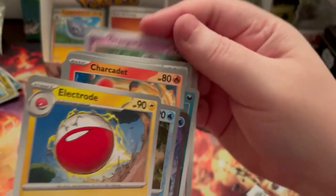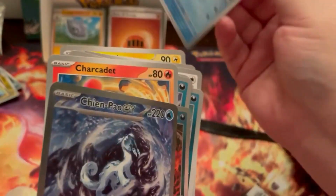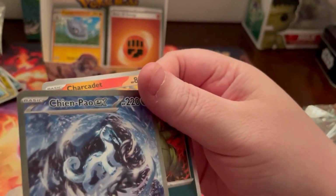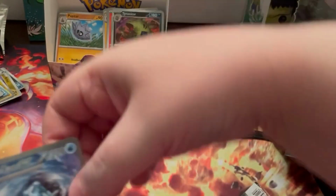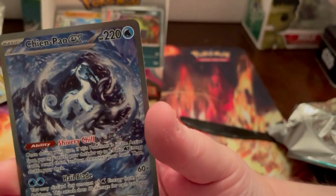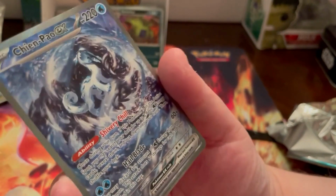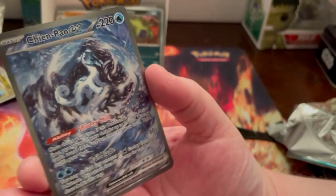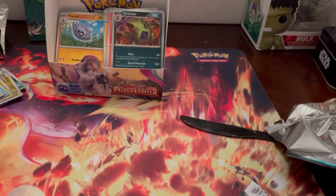Orangaroo. Electrode. Arctabax. Oh, look at this. Ooh, that's pretty fancy. Chien-pao. Chien-pao chicken. And Tyranitar. But look at this Chien-pao. Chien-pao chicken is a pretty good card. He's like shiny, like light rock. He's got the special shiny color. Stars down there. I think that means it's one of the variations. Cool. That guy looks pretty cool. I like that guy.